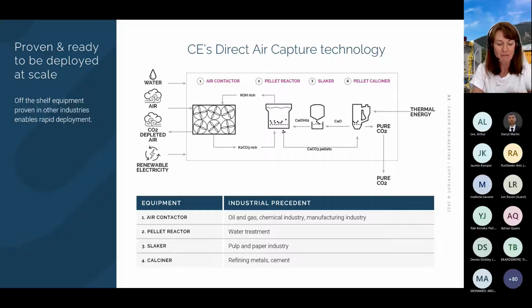That carbon dioxide rich solution then goes into a pellet reactor. You switch over from potassium to calcium. You then basically create chalk with CO2, carbon dioxide from the atmosphere. You then fire that up in the calciner at high temperature to release the carbon dioxide. And then those pellets go round and regenerate. So you're regenerating both solvent and the pellets. You've got these two closed chemical loops. And that CO2 can either be, as I said, used for fuels, or it can be stored permanently underground.